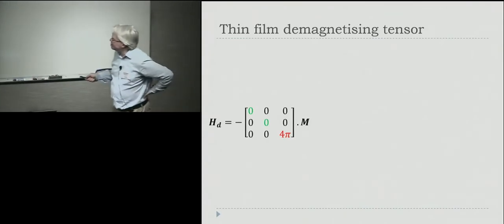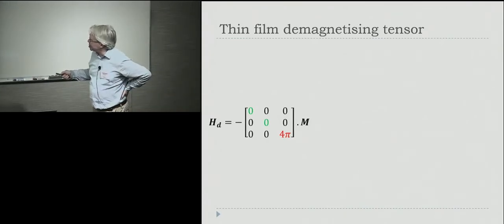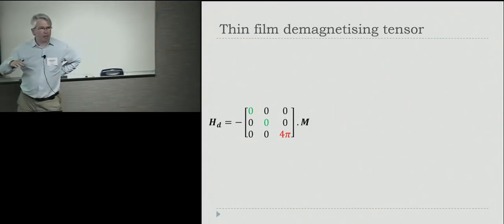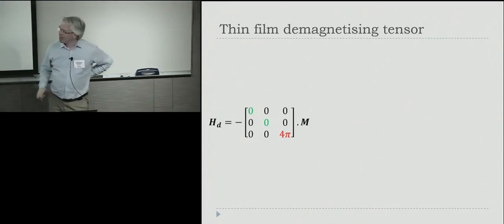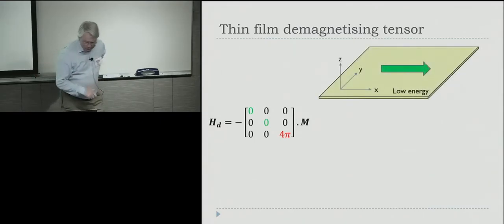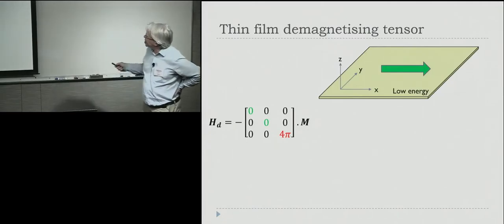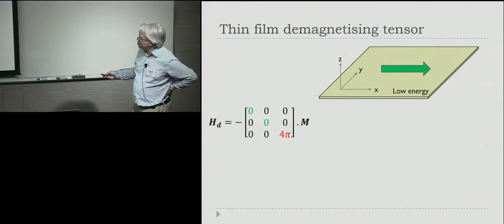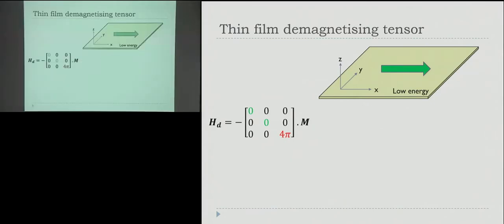In that case, the demagnetizing tensor is very simple. It's 0, 0, 4 pi. Let's try magnetizing that film in each of x, y, and z and see what happens to our demagnetizing field and our energy. So let's start with magnetizing it along the x-axis. In that case, you activate this element in the tensor. That gives you 0 demagnetizing field, and so that's a nice low energy state. So we'd expect a film to be quite happy to be magnetized along its x-axis.